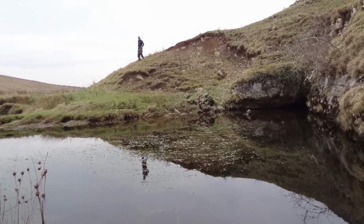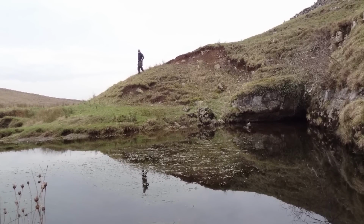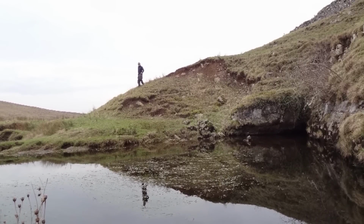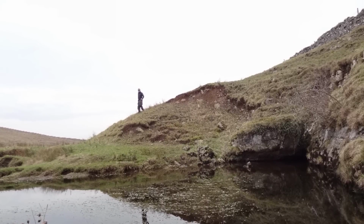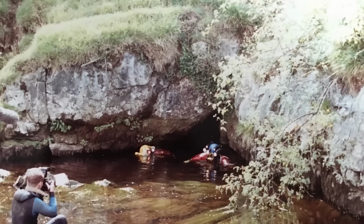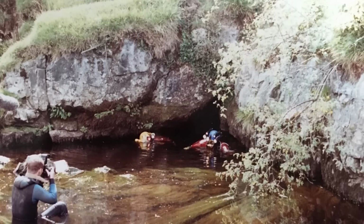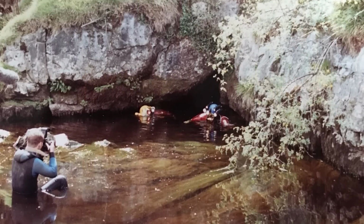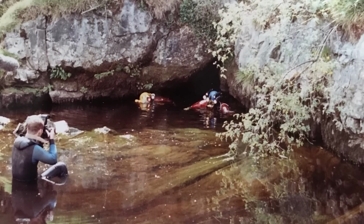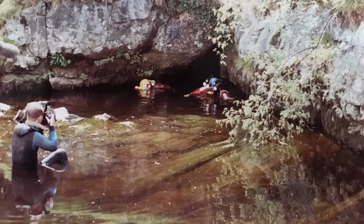Keld Head is a geological wonder located in West Kingsdale. This natural wonder has been a subject of fascination for divers and adventurers alike for many years. The water flowing through this cave system eventually makes its way to the surface through Keld Head, where the main part of Kingsdale Beck emerges from its underground journey into daylight.